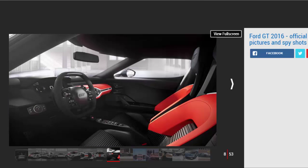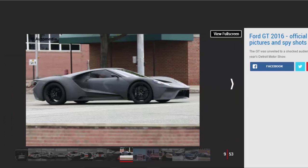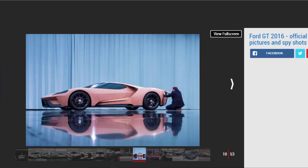Ford GT, production of new supercar begins. The first production model of the all-new Ford GT has rolled off the assembly line and is heading to an excited customer. The first car rolling off the line marks the start of the all-new supercar's production run. The Ford GT will be built over a span of 4 years, with production having been extended due to huge demand.